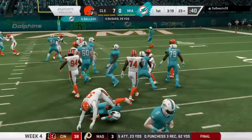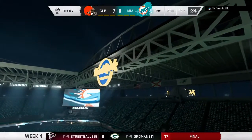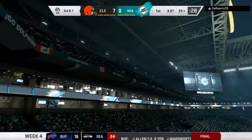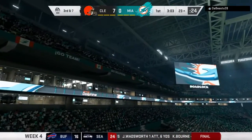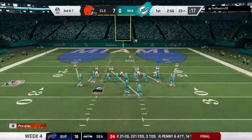Now Ballage. And he is met quickly in the backfield. Down he goes, folded like a lawn chair. He lost 2 there, and it's 3rd down. Brings up 3rd and 7. In need of a conversion on 3rd down. They had the big play to start the drive. Not much sense.